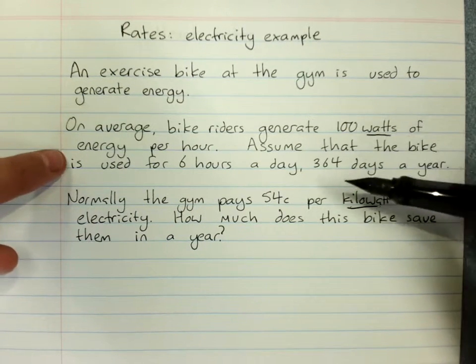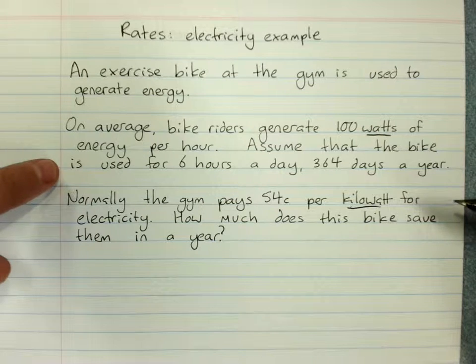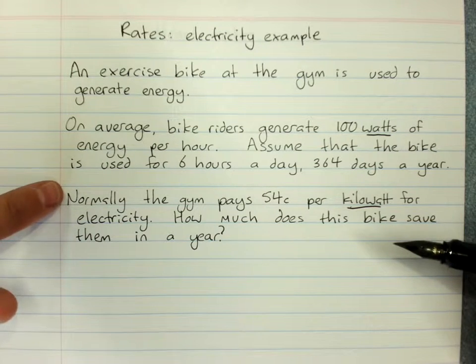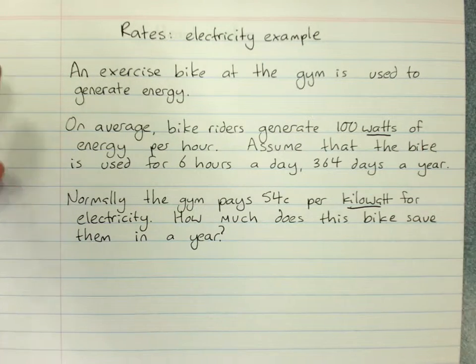So we're assuming that the bike is used for 6 hours a day, 364 days a year. Normally the gym pays 54 cents per kilowatt for electricity. How much does this bike save them in a year?